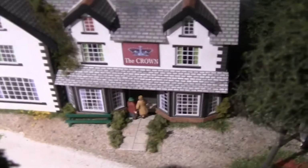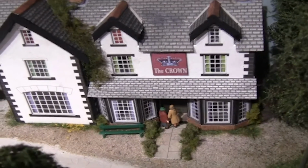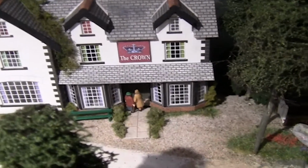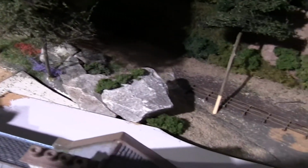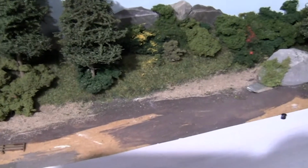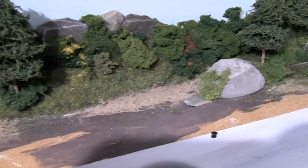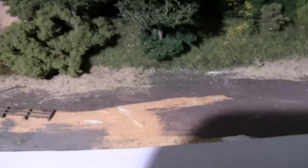So obviously we've got people going in for a pint or a meal, etc. So when they come out of the pub, there's obviously, as you can probably see, some sand just outside the pub. So there's a path here. This will run down this little slope here and into a sort of sandy beach area. Now we haven't got the water put in yet, but eventually it will be like a little seaside scenario. So there'll be a bit of sand just around this area and then the rest of it will be sort of water.